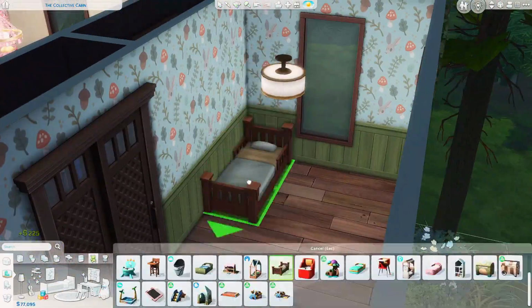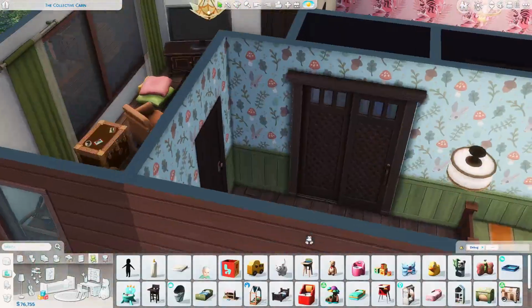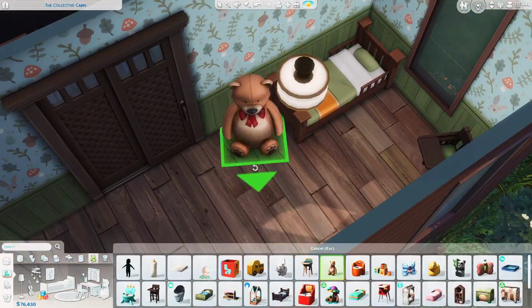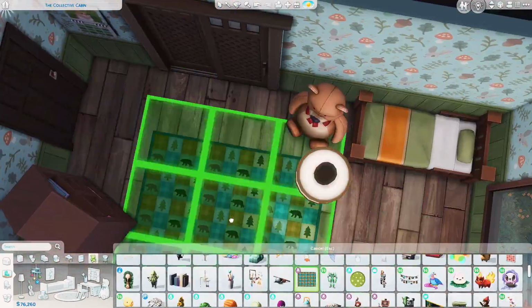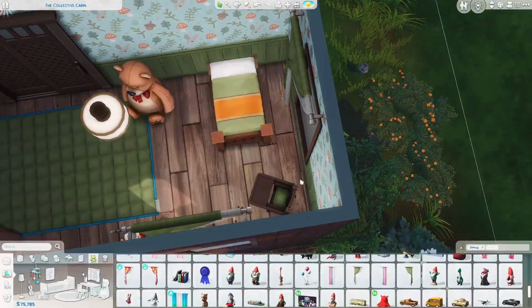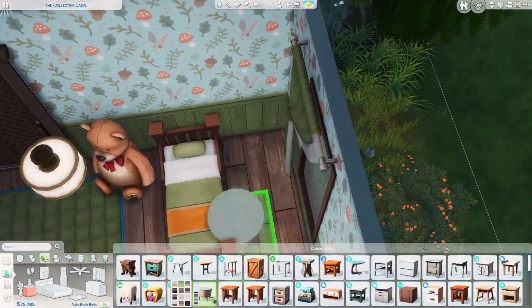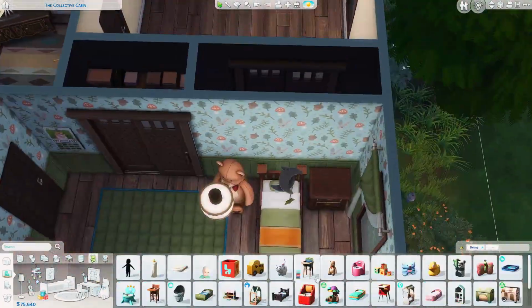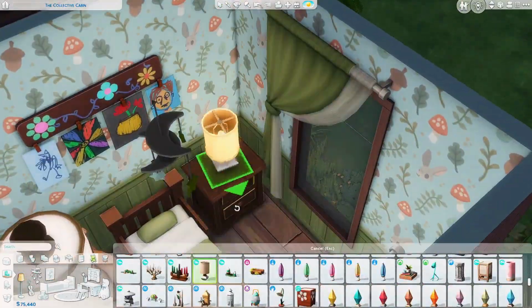Here I'm working on the toddler's room. I didn't really talk too much about the family, and I didn't really get too deep into thinking about who they were. I just wanted a little toddler room because it's a bit narrower and not the most ideal room, but because it's a second home, kind of cool. I like it.